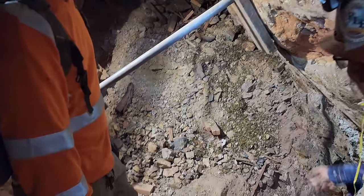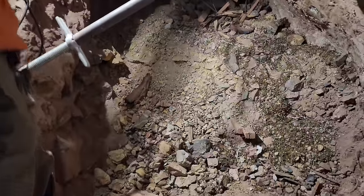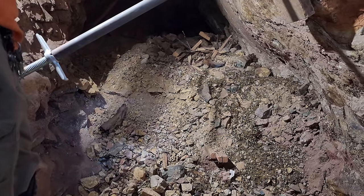Sure. You can see the muck here. This is what it was like. Oh, wow. All the way through this tunnel here, this drift. So we moved a lot of rat poop.